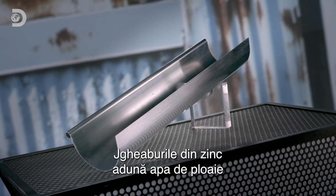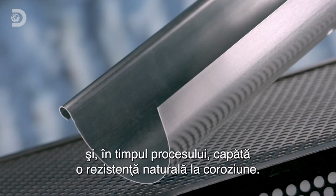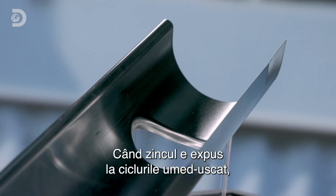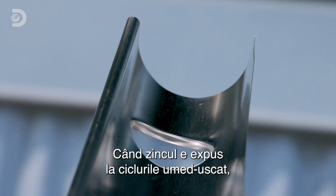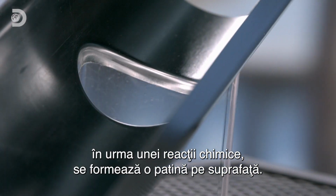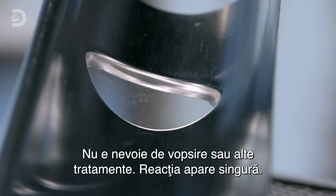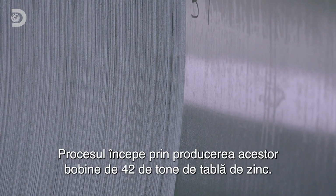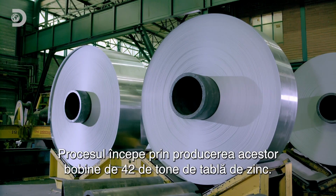Zinc gutters are designed to drain rainwater and in the process develop a natural resistance to corrosion. When zinc is exposed to wet and dry cycles, a chemical reaction occurs and it forms a protective patina on the surface. No paint or special treatment needed. These just go with the flow. The process starts with the production of these 42-ton coils of zinc.